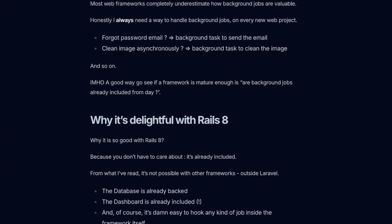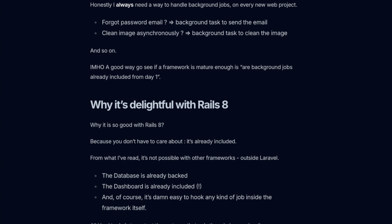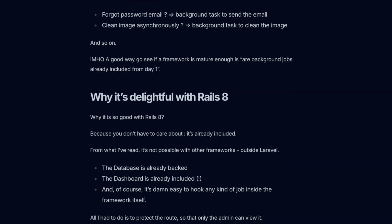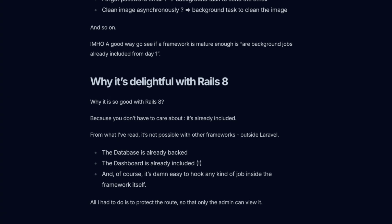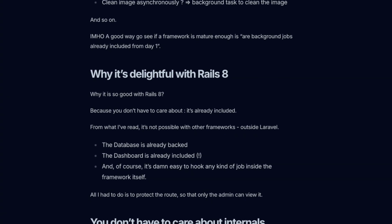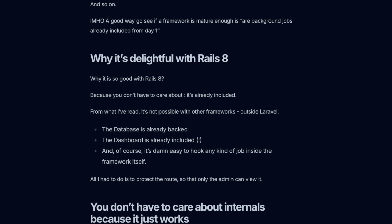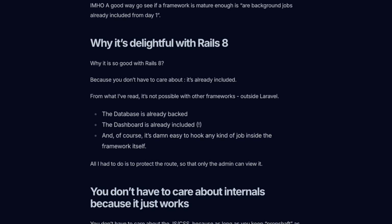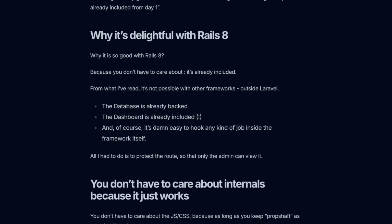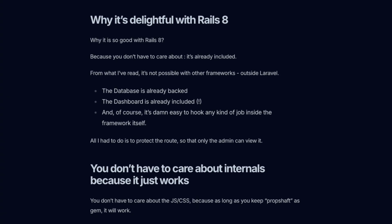Exactly. And the author said hooking their own jobs into this system was "damn easy," I think was the phrase. Okay, and they mentioned security. Just that protecting the dashboard was simple, basically locking down that one admin route, standard stuff. This leads to another interesting point they made about not needing to dive into the nitty-gritty because it just works. Right. And this is where it gets kind of cool, I think. They mention it obviously works fine with the default Rails asset setup, Propshaft, but they were using Vite, a totally different front-end tool. Oh, and the background job stuff still works seamlessly.